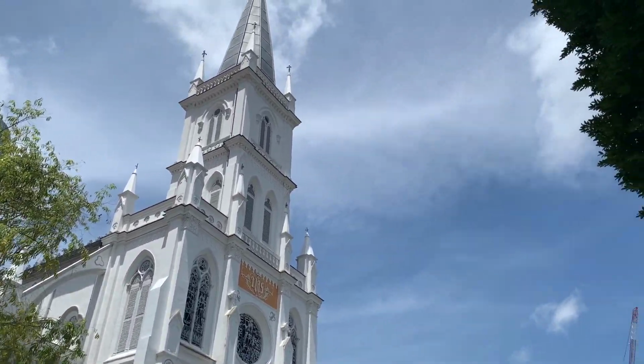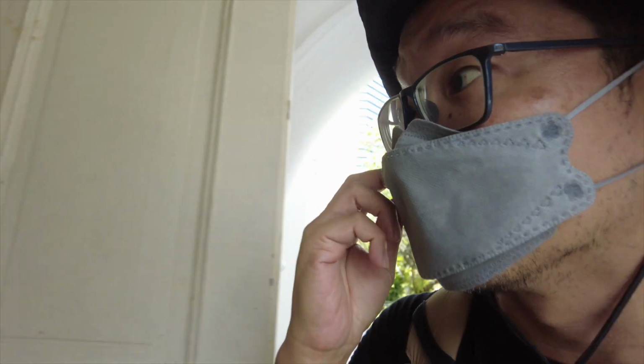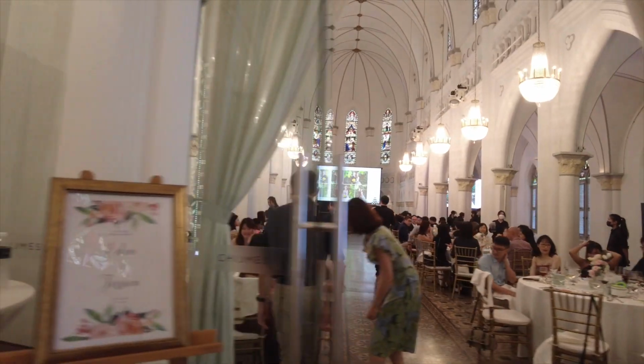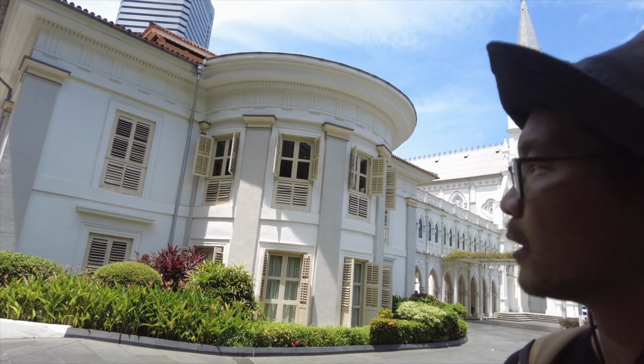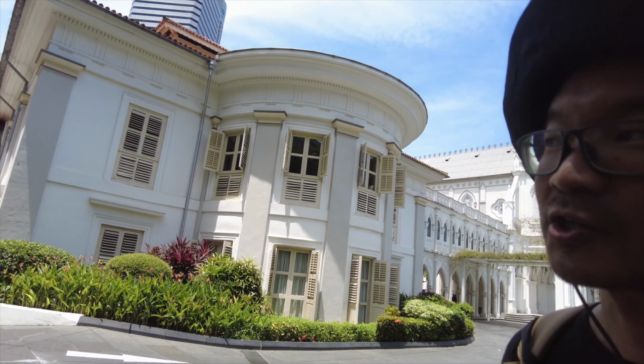I think there's a wedding happening today. Yeah, but I'm not gonna go in all dressed like that, right? Let's slip in there real quick now to see. How about that? So the church was built as an extension of this orphanage and school that the sisters built. This is Caldwell House, and this is where the original orphanage and school was.